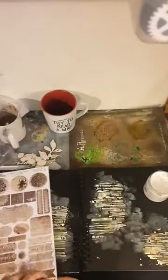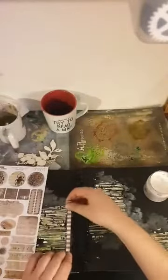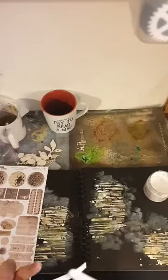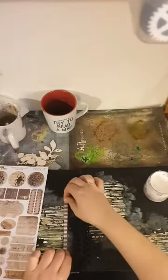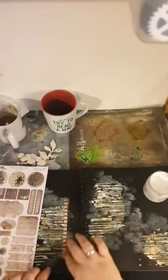Right, so let's just start. So these are some 7 dot stickers, and we're just gonna go for it. Let's play. So grab what you've got. I mean, maybe get a colour scheme or a theme at least, and just start playing, see what happens.